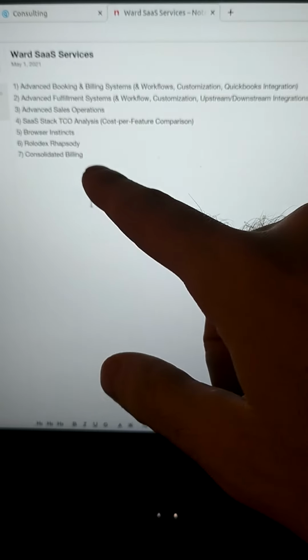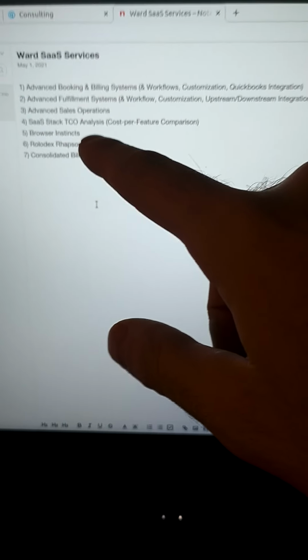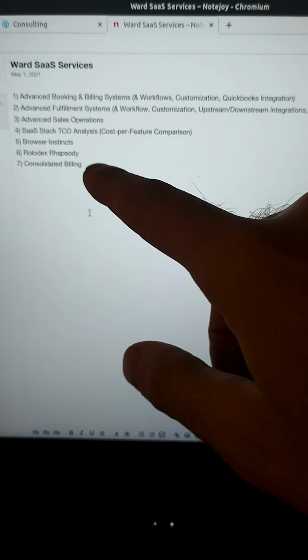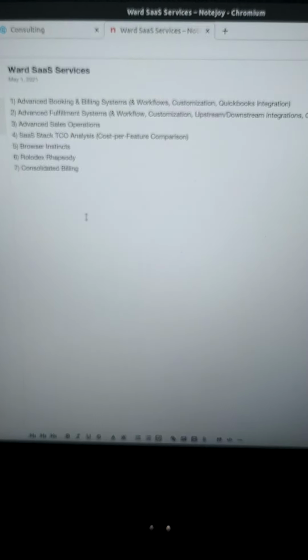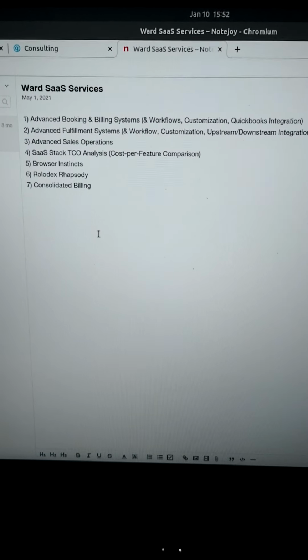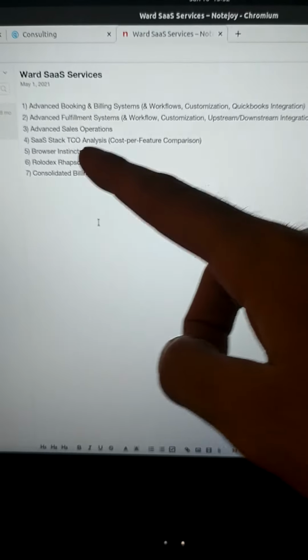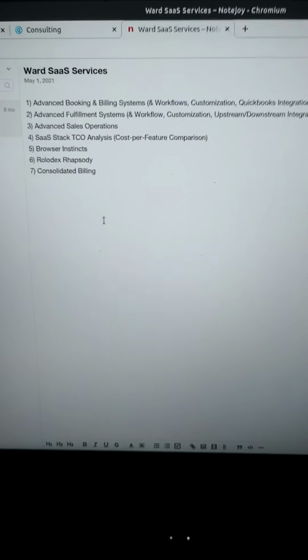These are like proprietary types of things. If you see these things here, they got fancy names: Browser Instincts, Rolodex Rhapsody, and then consolidated billing, where if someone's using multiple SaaS apps, I basically process their billing for them. But Browser Instincts and Rolodex Rhapsody, they're not just generic Fiverr job descriptions, you know what I mean? I add my own sexy twist to them to make them more appealing and more marketable.